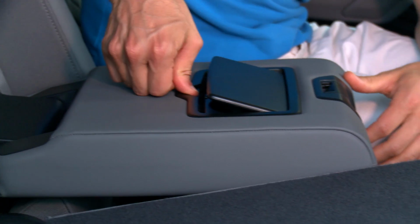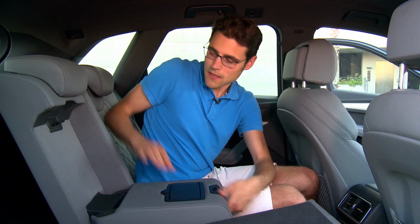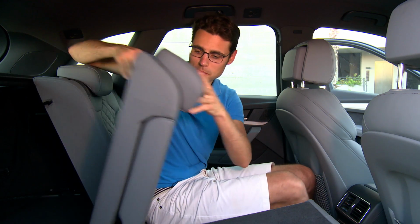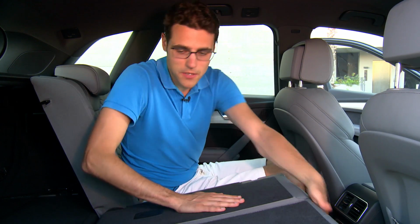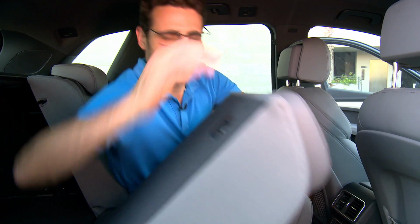And then you can also have beverage holders right there. That is possible. And here you can not only have a 1/3, 2/3 split, but also a ski hatch split. For example, putting this down here and then the other one up again. A little bit of workout again.